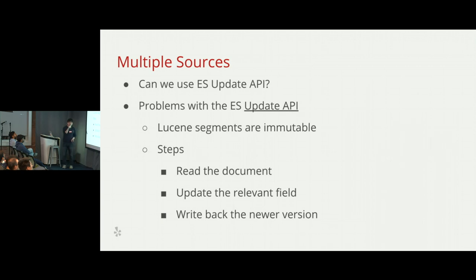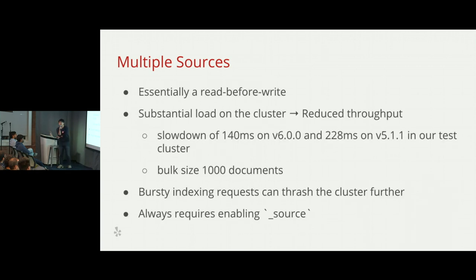To support multiple sources, the obvious solution is to use the Elasticsearch Update API. However, we have seen a lot of issues with using it. As you know, Elasticsearch uses Lucene as the internal implementation, and Lucene segments are immutable. So during an update request, it does three things. It first reads the document from Elasticsearch, updates the relevant field of the document, and writes it back with the newer version. This is essentially a read-before-write behavior.